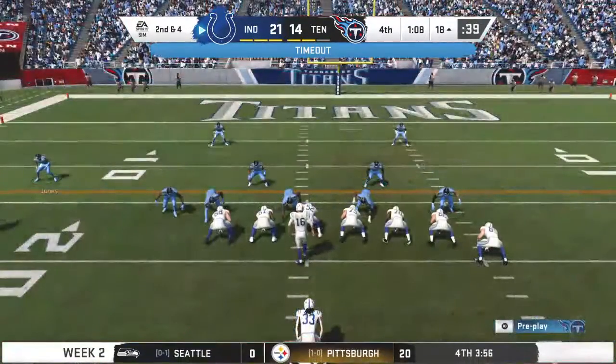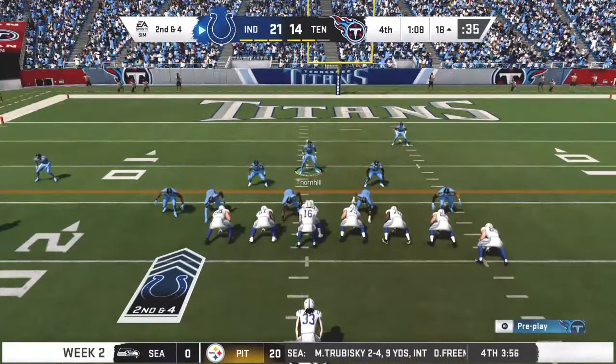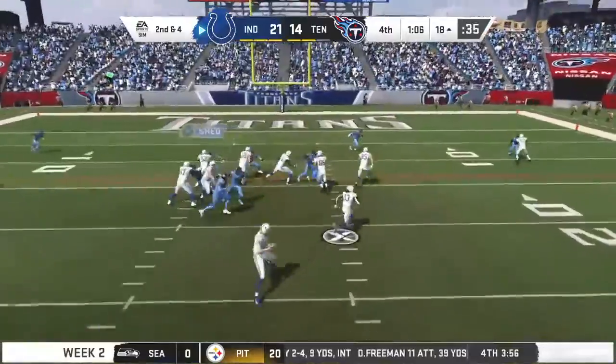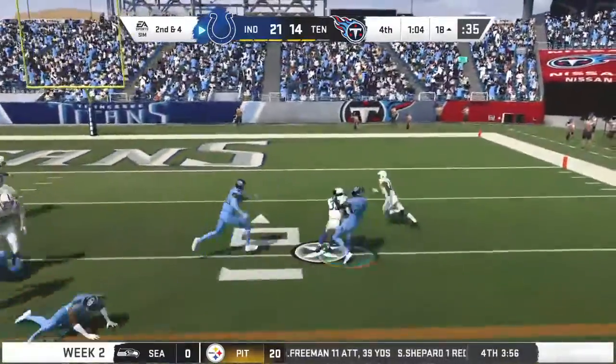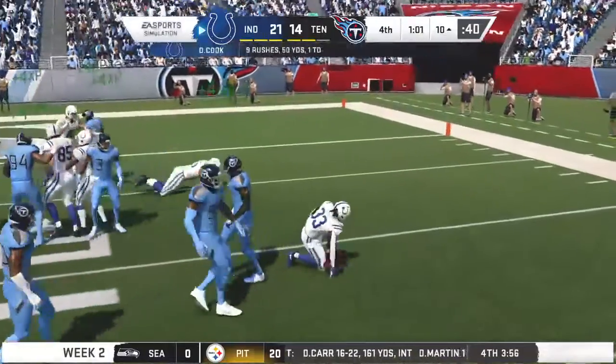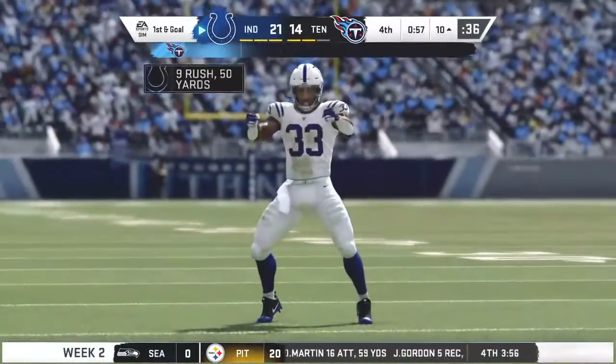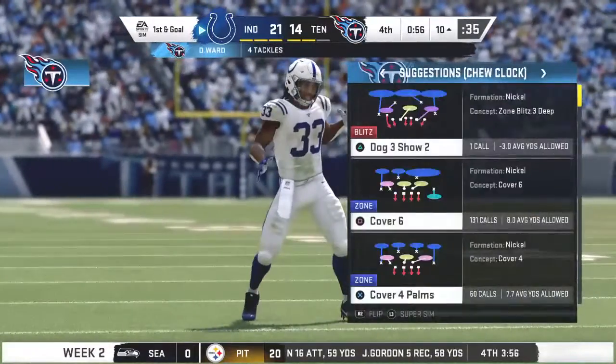The Titans going to use the first of their timeouts as they'll talk things over prior to this upcoming second down play. Now Cook running right. And he'll get it here to the 10-yard line. It's a gain of 8 there, and that should be enough to seal the victory.